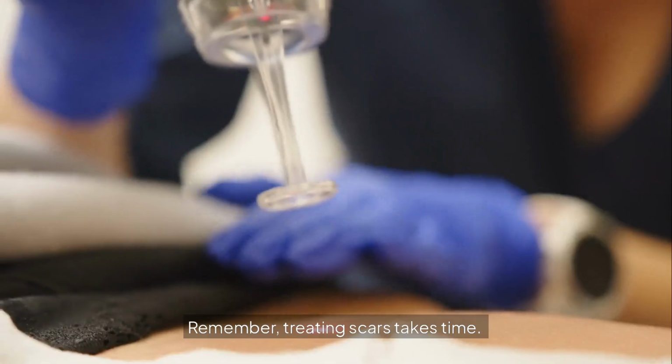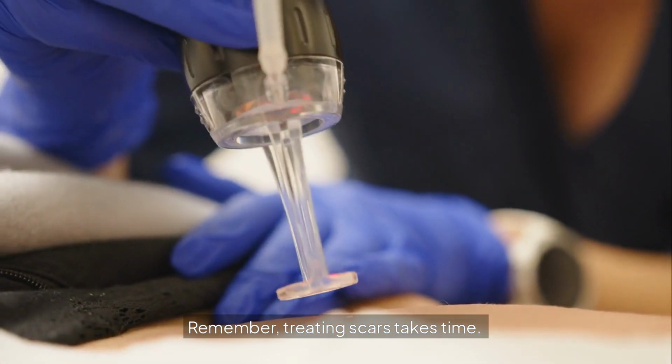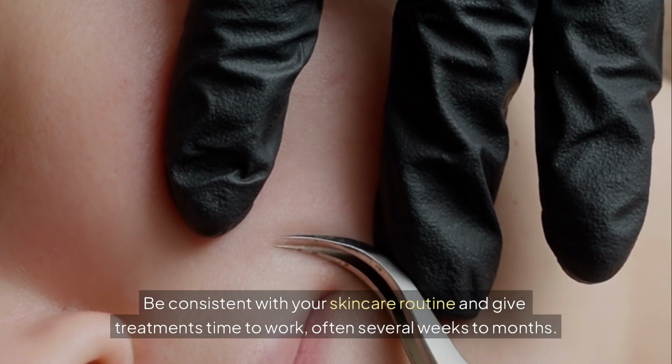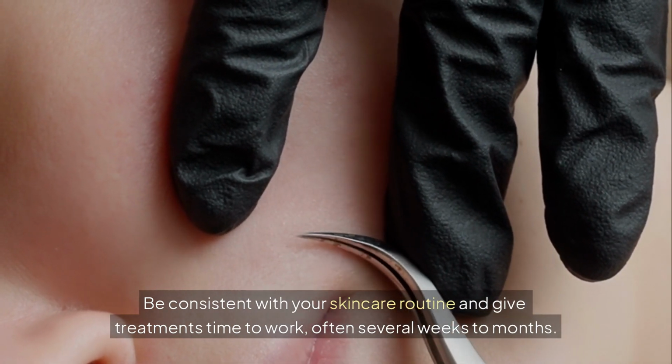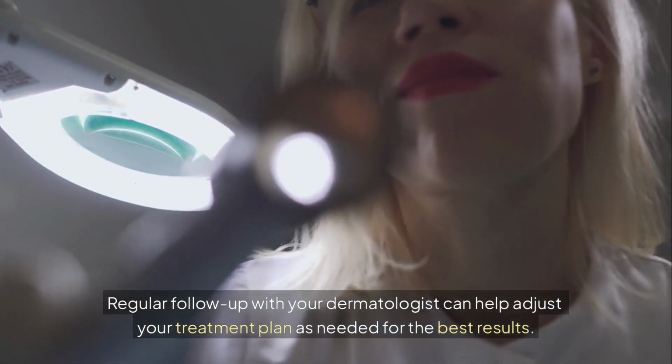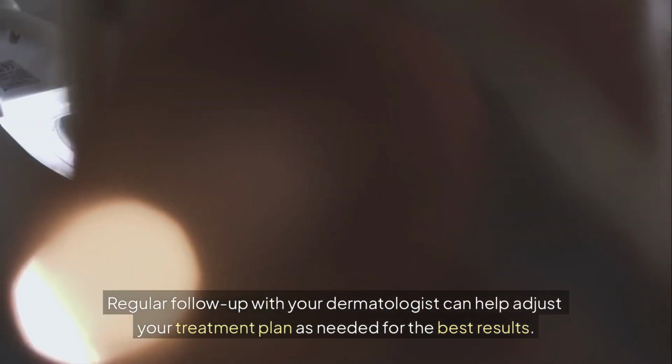Patience and consistency. Remember, treating scars takes time. Be consistent with your skincare routine and give treatments time to work, often several weeks to months. Regular follow-up with your dermatologist can help adjust your treatment plan as needed for the best results.